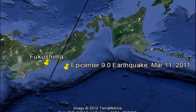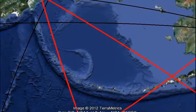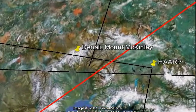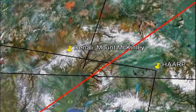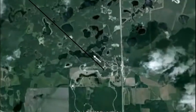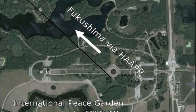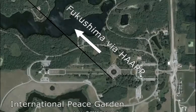This brings me to the next line of the tour that goes very close to Fukushima, as you can see. It also comes very close to Harrp, the point we're familiar with there, and ends up at, you probably have guessed it, the International Peace Garden, where the line, that says it all. Fukushima via Harrp.